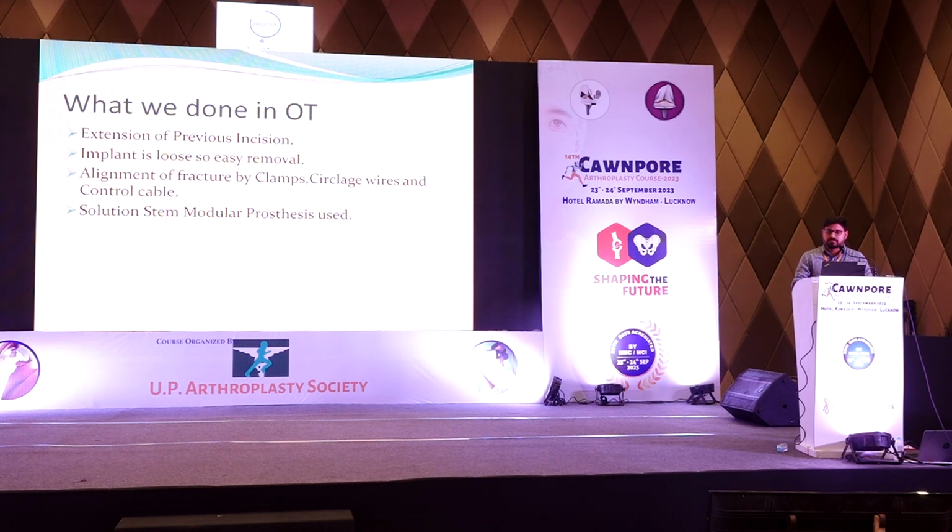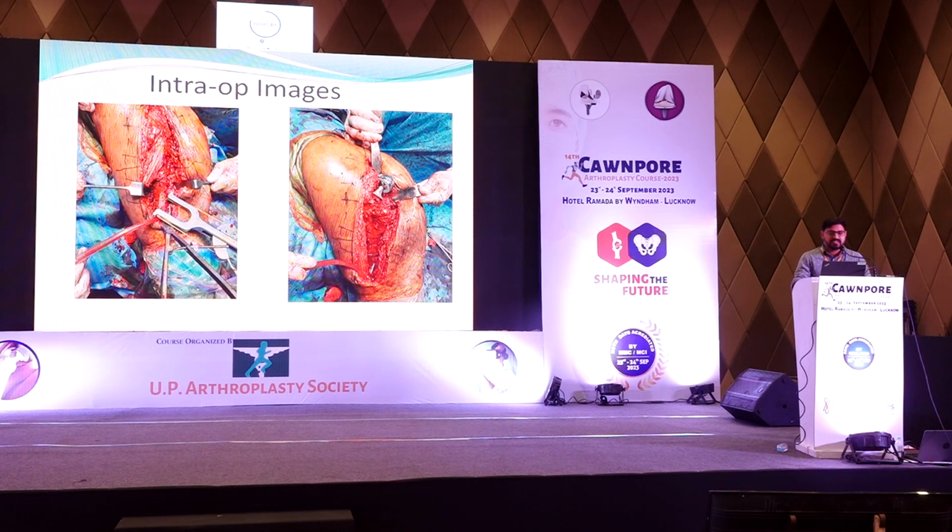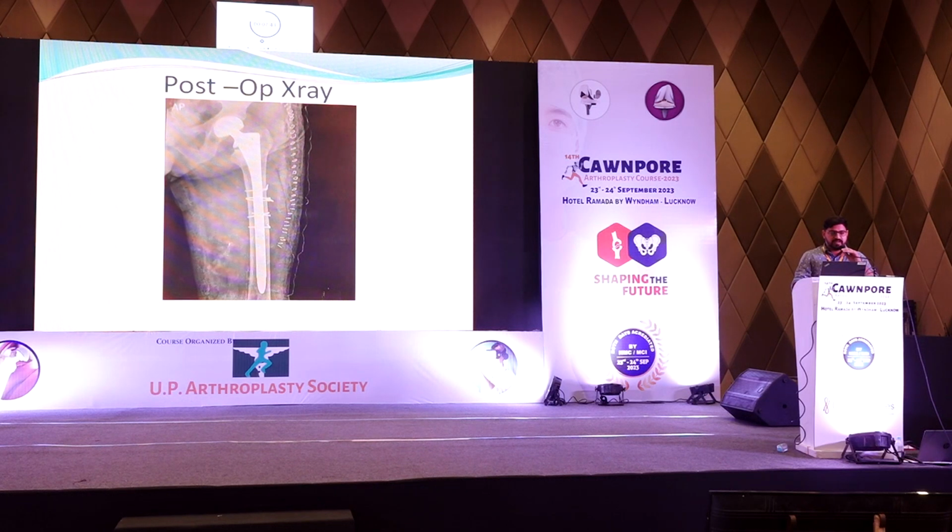The implant is loose, so it is easy to remove. Alignment of the fracture is done by the clamp, circular wire and the control table. And the Solution stem modular prosthesis is used. These are the intra-op images, and this is the post-op X-ray.